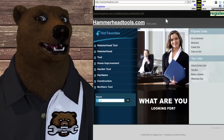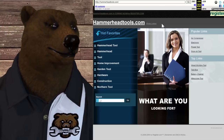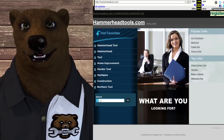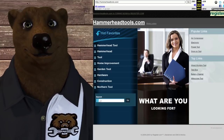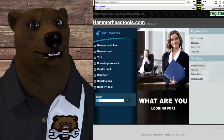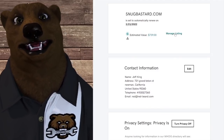It then shows up in 2012. Looks like a cybersquatter was sitting on it back then. Now, to be fair, I actually own quite a few domain names. They're things I picked up over the years. In fact, at one point, I think I had like 50 of them. I've sold most of them or released most of them. I'm down to about 20 at this point. But I do own snugbastard.com.